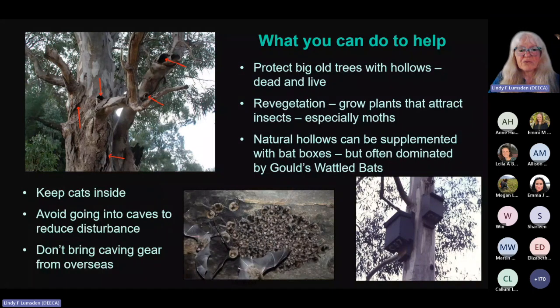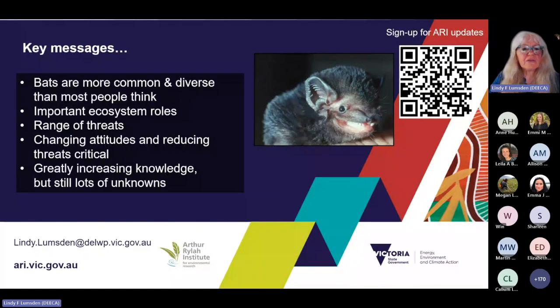Cats are a real issue for a lot of these bats. And then for the cave-dwelling bats, avoid going into caves to reduce the disturbance factor, and don't bring in caving gear from overseas. So I'll leave it there. Just the key take-home messages.